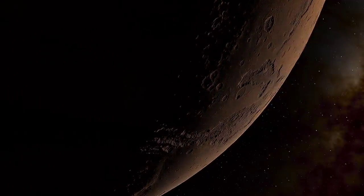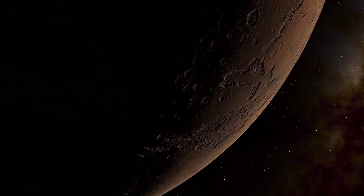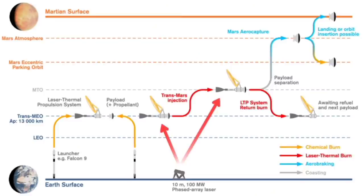So that being the case, you're talking about 3,000 seconds worth of ISP is what your paper discusses. Am I to understand then that 1,500 or so seconds of ISP would be used to fling the spacecraft towards Mars, and then 1,500 ISP to bring it back to cislunar space to use it again? How does that work? No, it would be probably using ISP of 3,000 seconds for both burns.